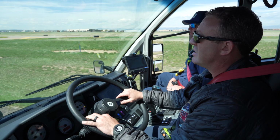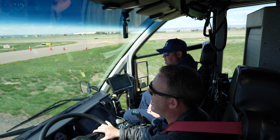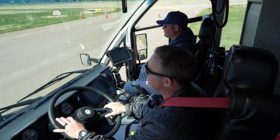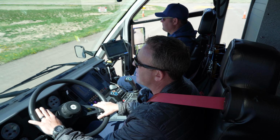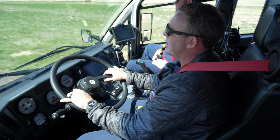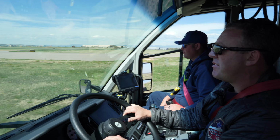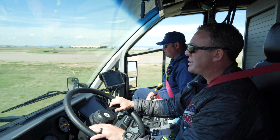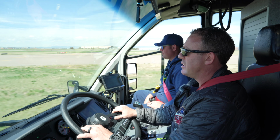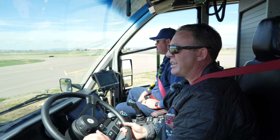The other aspect of this is that we can roll up to a scene or to a crash and have the front bumper go down to within 12 inches of the ground and give us a low attack capability, which we'll show you in a minute once we get to our props. I don't know if the lieutenant mentioned earlier, but we do have 0 to 50 in 20 seconds, which is a standard by the manufacturer and the FAA. And then a top speed, not that we'll be going that, is 73 miles an hour, which is quite fast and something we're, again, not used to. Our other trucks, we're fast, but not that quick.